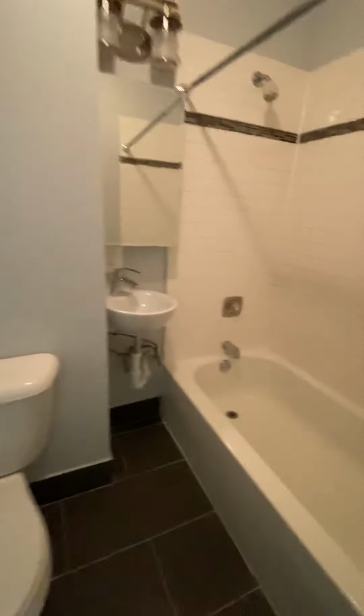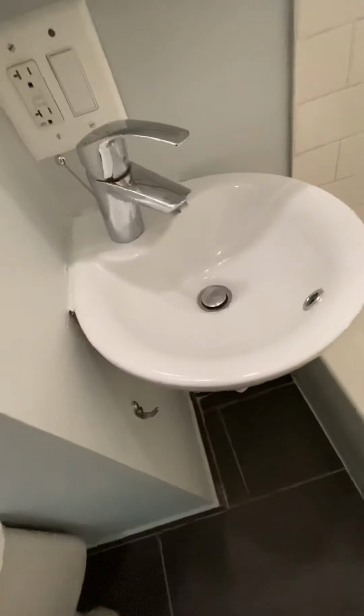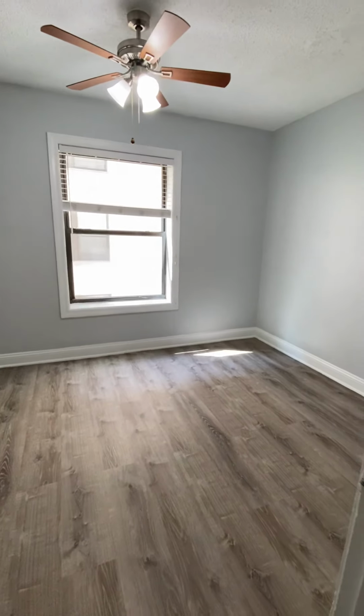and first bedroom. Check the water pressure. Pretty good. There's a medicine cabinet. And then the first bedroom, the bathroom is located just outside the first bedroom.